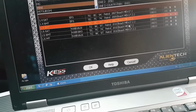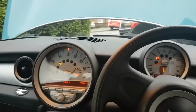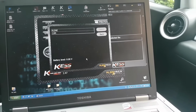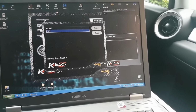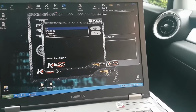So let's connect the battery maintainer first, and then we'll try to read this. Okay, the maintainer is now connected, and let's see if we can get this done. So 1007, will this be a K-line? Oh, I guess it's going to be CAN. Let's try to ID the ECU.